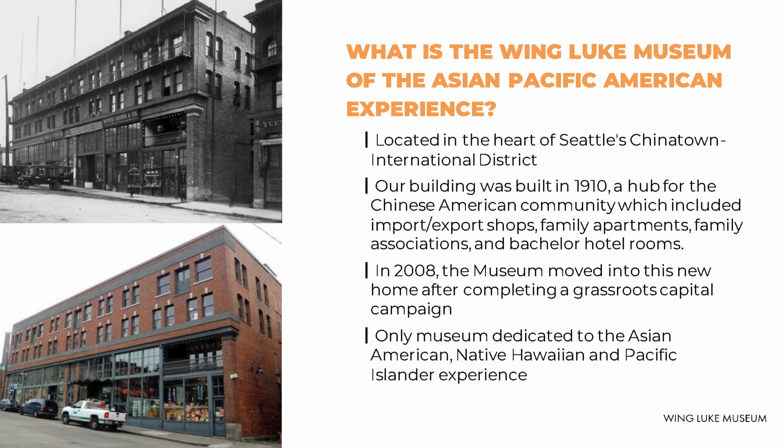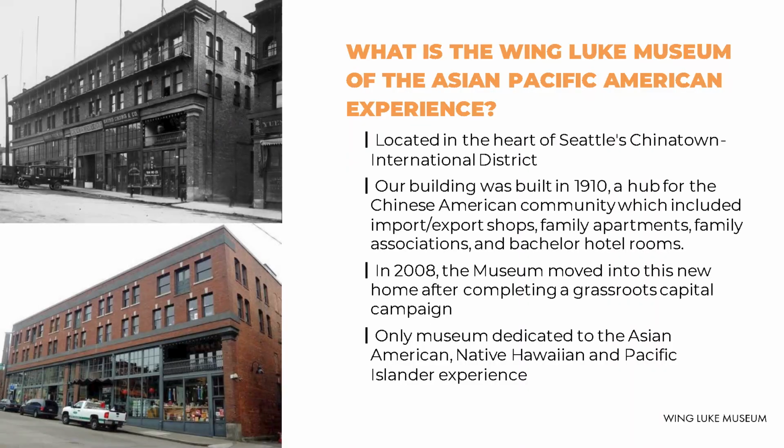We're located in the heart of Seattle's Chinatown International District. This was the first Japantown of Seattle, the third Chinatown of Seattle. And now it's the home of Little Saigon, Chinatown, and Japantown. Now, the thing about our neighborhood is that it was always integrated.